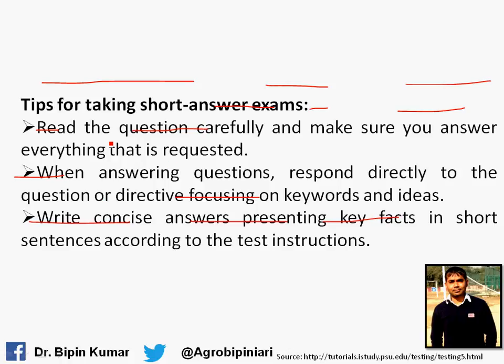Read when you are going to write the answer of the short type of question in the exam. Read the question very carefully and make sure you answer everything that is required. When you read the question, before completing you must be sure that you have answered it completely or not.